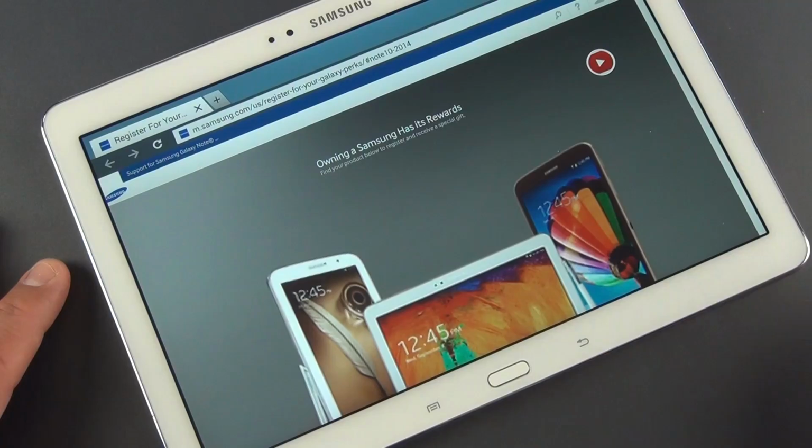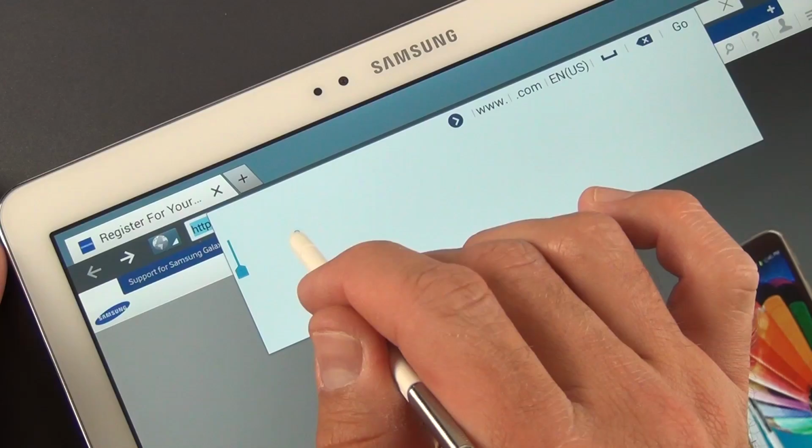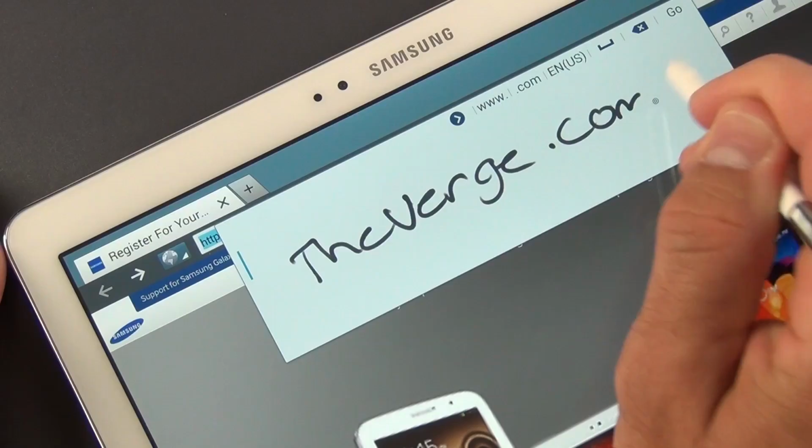Now if you hover the tip of your pen over a text input box like a URL bar, you can see you get this little indicator here which allows you to use handwriting recognition to input text. So for example, if I want to go to The Verge, all I have to do is write it in. It recognizes it, I can go to Go, and it will launch The Verge in my browser.